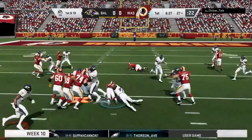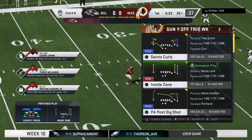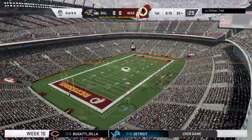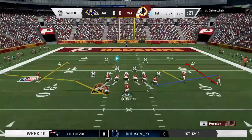Now the first carry for Bryce Love. 2 yards on the carry there. It'll be 2nd down. Yeah, that wasn't a big run, just a short one there. But guess what? Sometimes you treat it like boxing. You throw that jab out there, and you throw it again, then you come with a big punch later. Maybe they're just trying to set them up.